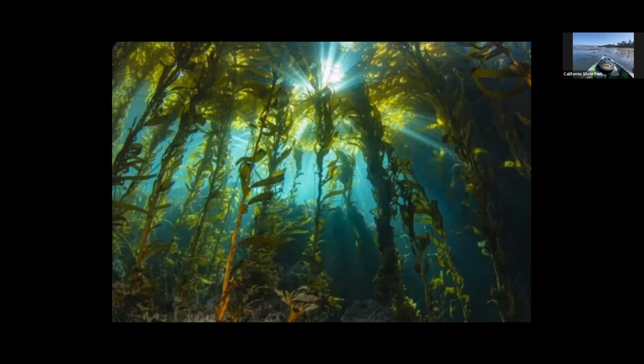Whether it's eating the kelp or living in the kelp or finding a mate in the kelp or hiding from predators in the kelp. The kelp forest is almost like a busy urban environment, like a city. Think of a New York City or a Los Angeles or Beijing or London, Mumbai. These are busy cities. And in this giant kelp forest, there's a lot going on all at once, a lot of life underneath my kayak here.